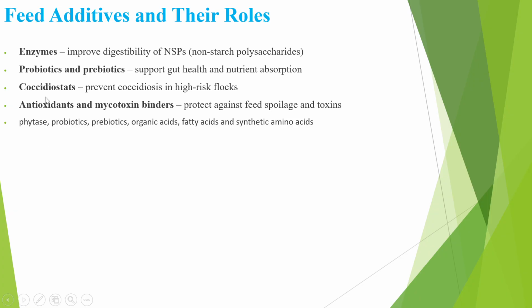Feed additives, we have enzymes, they improve digestibility of non-starch polysaccharides. We have probiotics and prebiotics, they support gut health and nutrient absorption. So probiotics, these are good bacteria that are introduced into the gut that help with the good function of the gut. Prebiotics are the food for bacteria, and they are critical to make sure that the good bacteria survive.